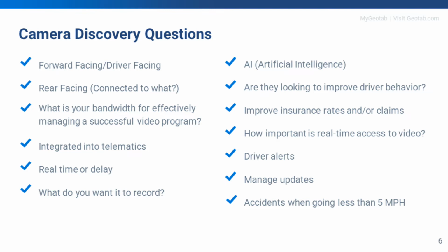And then what is your bandwidth to actually manage this video program? Because in reality, there is some type of management that goes along with it. You're going to be getting reports, you're going to be getting alerts. Do you have someone on staff that can manage that? How much time can you allocate to it? And if it's honestly only 2 hours a week, then you need to make sure that you're choosing a solution that fits that type of bandwidth that you have.